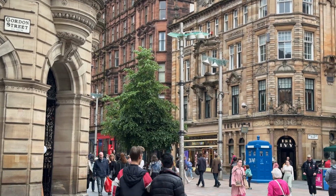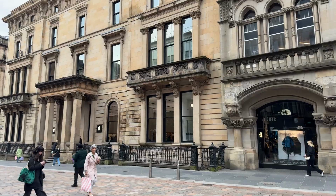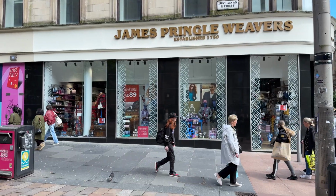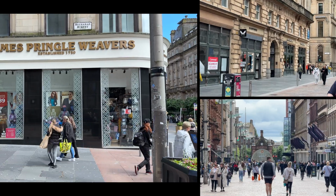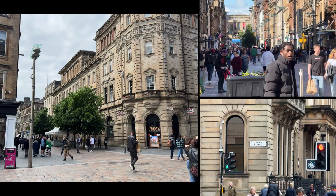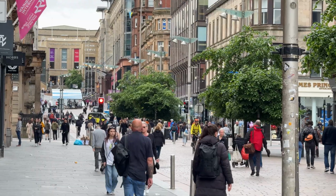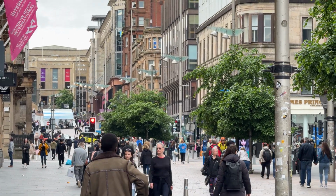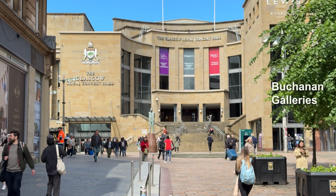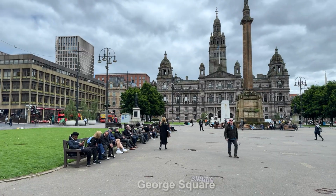The city center is alive with people in the streets, on pedestrian lanes lined with shops and magnificent architecture, especially on Buchanan, the main street of the city. Famous for its vibrant atmosphere and rich history dating back to 1777, now it's the most modern and popular shopping street in the city. Just 700 meters long, easy to visit, but can keep you busy for hours, extending to the concert hall and Buchanan Gallery shopping mall.